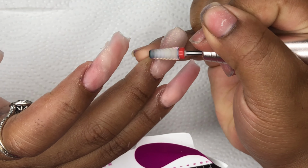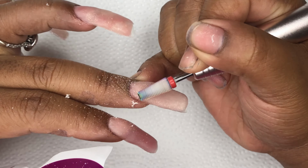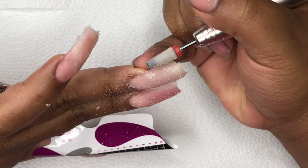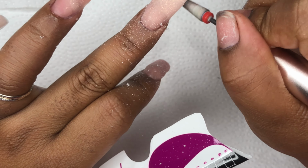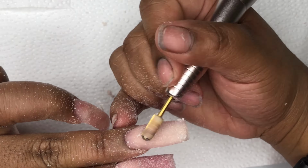So once these nails dried thoroughly, I came in with my new favorite drill bit. This is a fine drill bit. I know it looks a little rough and tough, but it's actually fine. And I like it because it's so much easier when I'm filing my nails. So I use this one first and then I come in with my fine safety bit. And this just helps me kind of clean up and smooth it out a little bit.